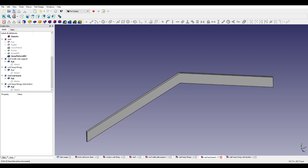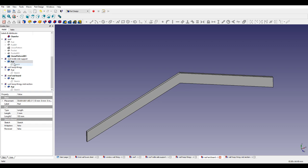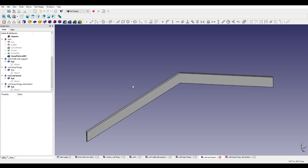And save. Because this has all the same geometry, at least for the important bit, as the roof does. So roof, end board. There we go. So that's all the parts readied.